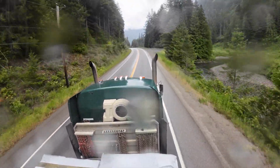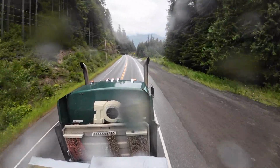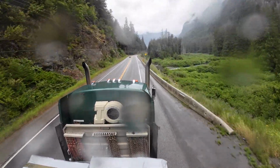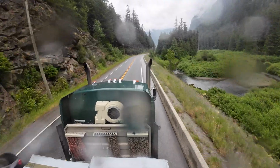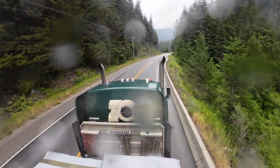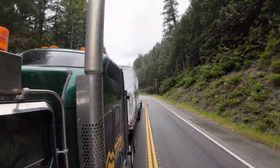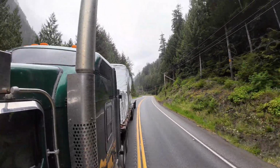Well, we'll do this little climb over here and go through my little zigzag favorite part of Highway 3 here. Even with the camera being wet, I might get a cool viewpoint that we don't normally get driving by it. I want to test that out, and then we'll call it a day after that.